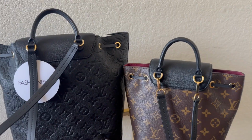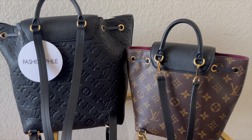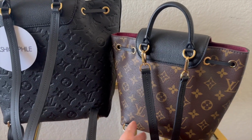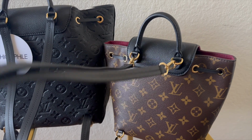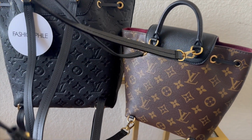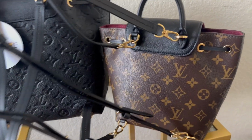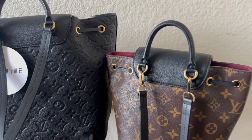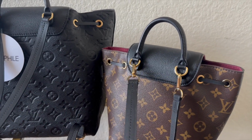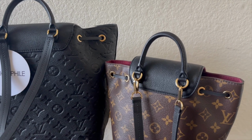As for the straps, they are both adjustable. The biggest advantage of the BB is that you can wear it so many different ways. I only wore it as a backpack. I didn't plan on wearing it any other way, but you can. With that, the straps are detachable. On the PM, they are not. So again, you can wear this crossbody by connecting it. You can wear it as a bum bag, I've seen. You can wear it across.